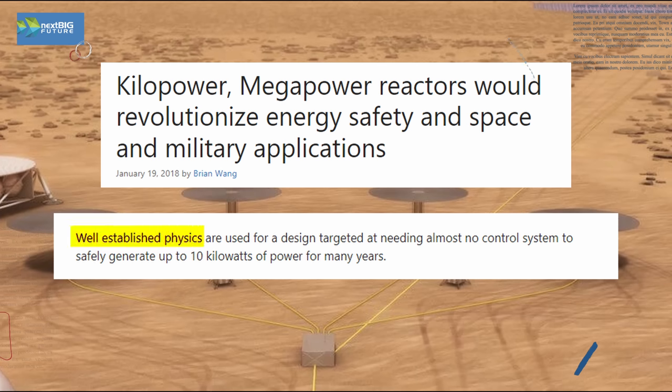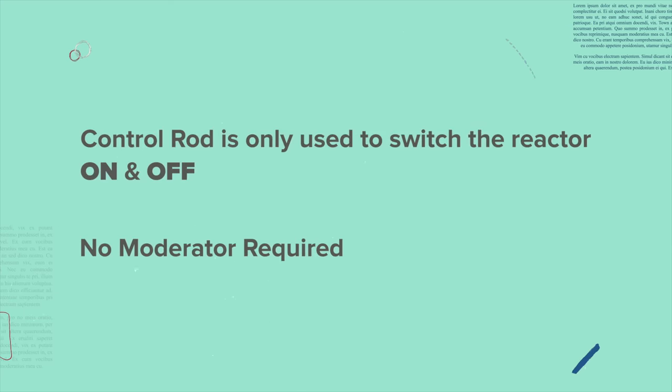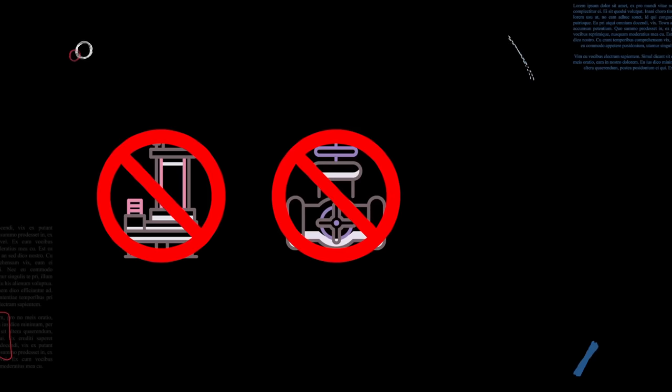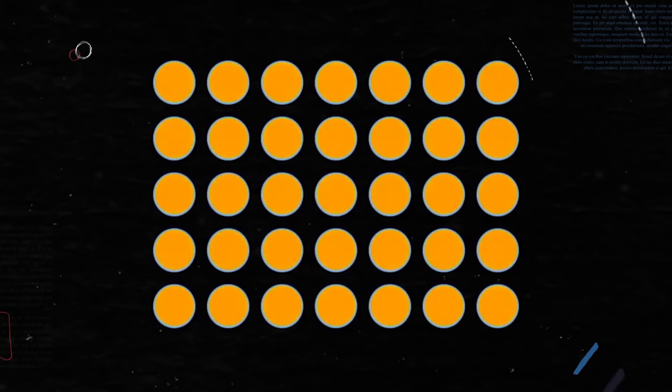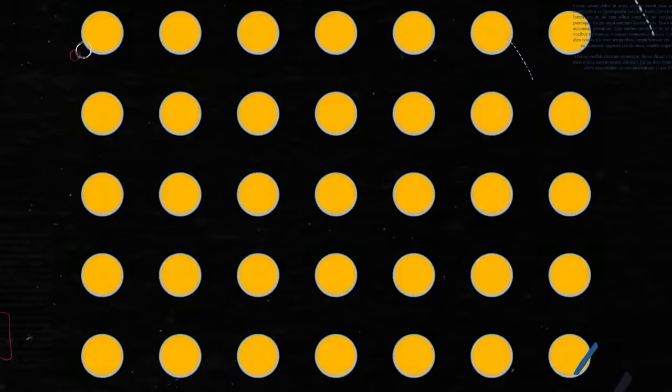The kilopower reactor uses well-established physics, as opposed to speculative physics, which eliminates the need for complex control systems. The heat pipes themselves are passive, with no pumps or valves, reducing many points of failure. And the reactor has a negative temperature coefficient of reactivity, meaning that when the amount of energy pulled from it is less, it heats up and expands, causing fewer fissions to occur.